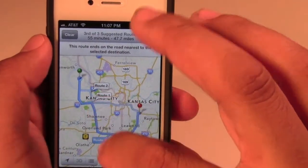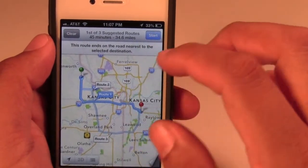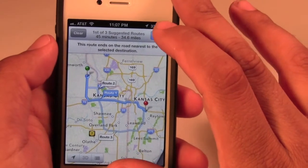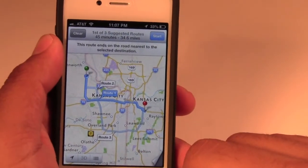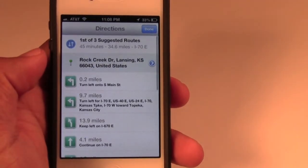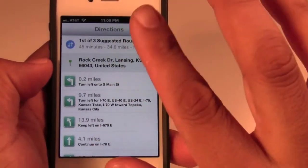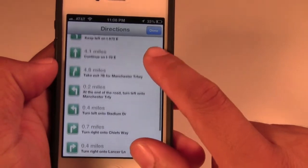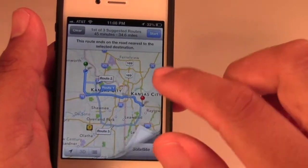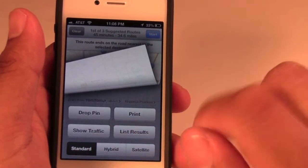So obviously route 1 is the fastest one. It gives you an overview of it. So we will go ahead and hit start. But before that, if you want to know which highway it's going to take you on, or you just want to review it, you can go down here, click that, and it'll give you a list of which ways you'll take, everything like that. Or you can go in here and hit list results as well.